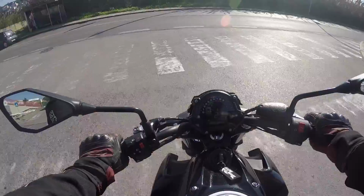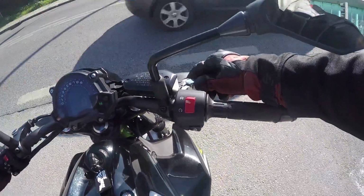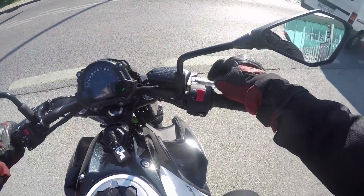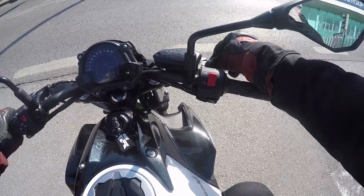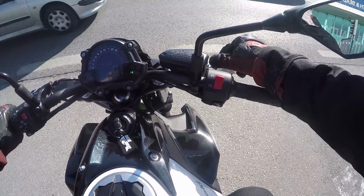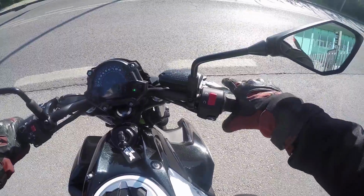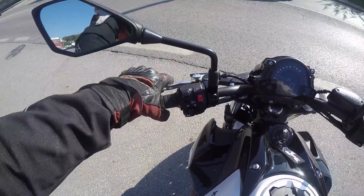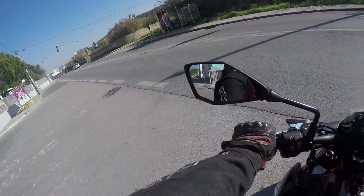Hang on, brake lever is not adjusted correctly. Like this. No, I want 5. I have small hands, so I always need to get this as close down as possible. Okay, this should be better. Let's see.